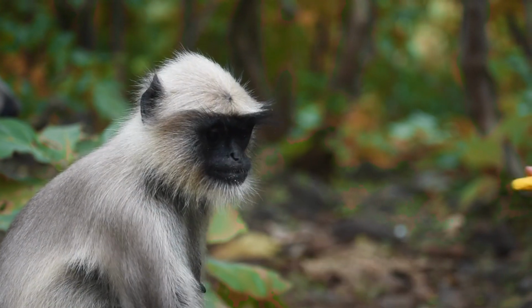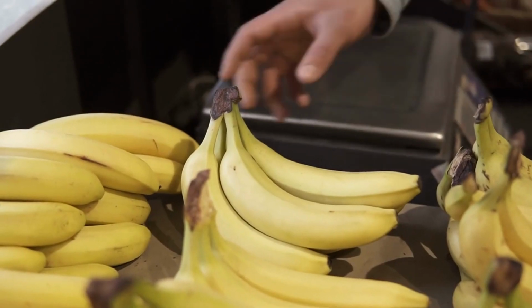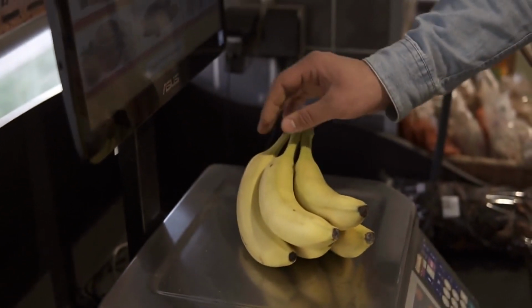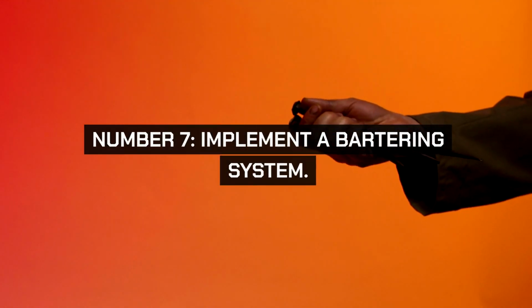Always forage sustainably and be mindful of local regulations. This practice not only saves money on groceries, but also connects you with nature and promotes a healthier diet. Number 7. Implement a bartering system.